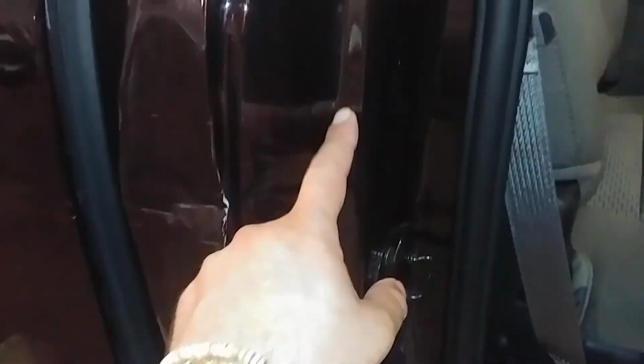Would this be considered frame? No, because it didn't go through here. So not frame, but definitely a dent here in this area. You can see it right there. It has not gone through this, which is what it needs to do in order for it to be frame, I believe. Here's the other side of the rear passenger seat. No holes, no tears, no rips. Battery just died out. This door looks good.